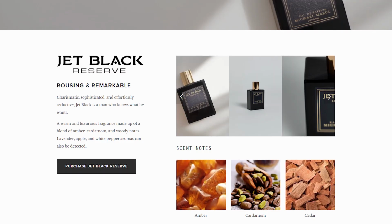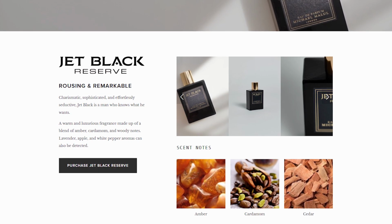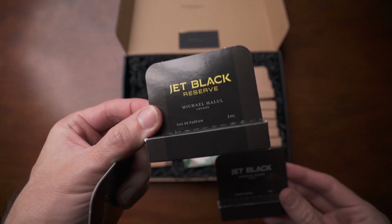So yeah, Jet Black. Next is Jet Black Reserve, and this is another one that is a flanker in name only. It's not really much like the original Jet Black, but that's okay because it's still really good too. It's a spicy scent, but it's more of a cool spicy scent with cardamom and apple and some lavender. It's very nice and very versatile and very, very wearable. So definitely check that one out. I like it a lot.